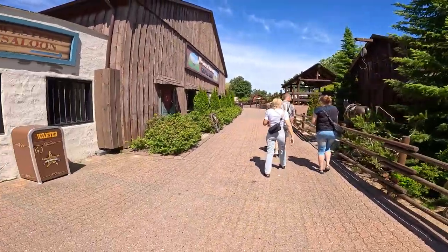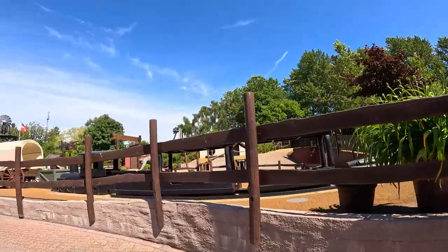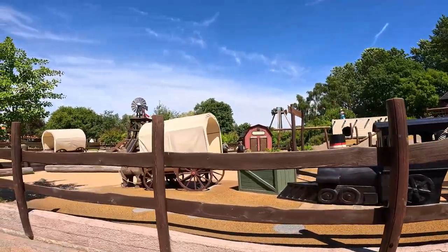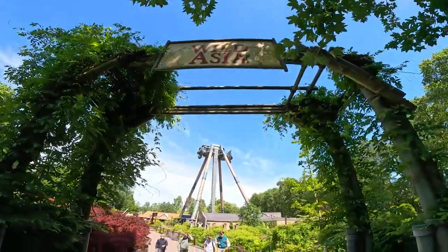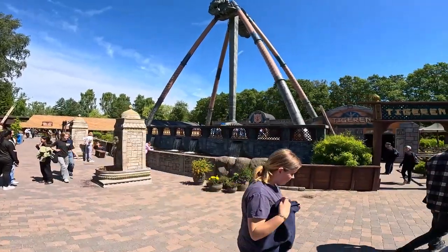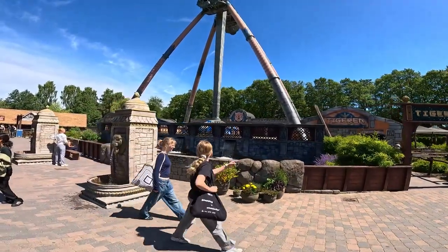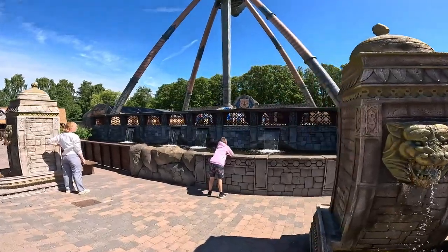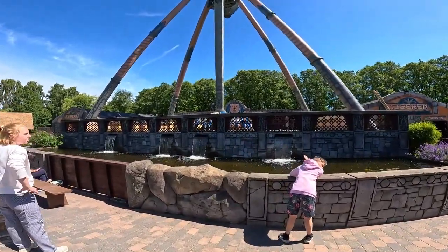And there I was saying the Danish were better behaved. In the background there, I spy a giant Intamin gyro swing kind of heading in that direction. And again, the theming is spot on. Look at how well presented this gyro swing is. We've got fountains out the front here, some lovely rock work and everything.